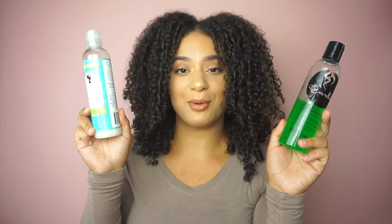Now, because I have low porosity hair and it's very hard for my hair to retain moisture, I always use a leave-in. So when I do not use the Flora and Curl leave-in, I will use the Camille Rose Coconut Water Leave-In Detangling Hair Treatment. This thing is amazing and it smells so good, y'all. I'm not even kidding. It really moisturizes my hair. So if you have low porosity, really dry hair, and coarse texture, this actually works really well. Both of these get an A+ in my book.